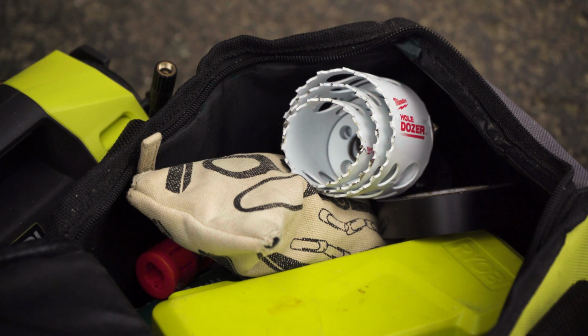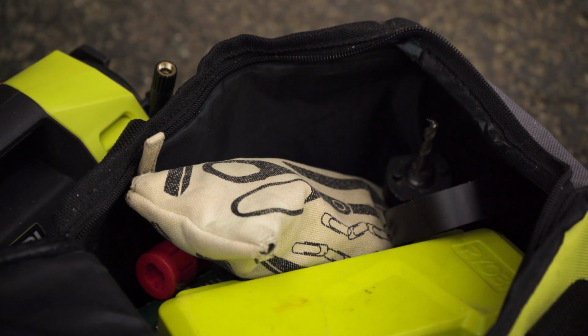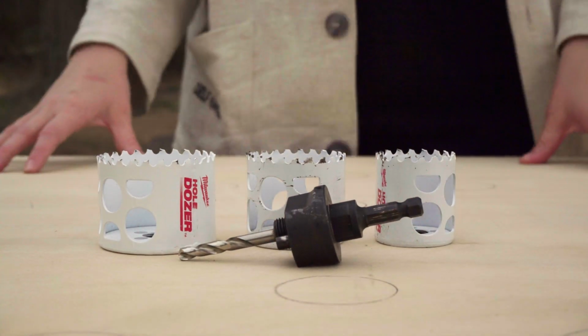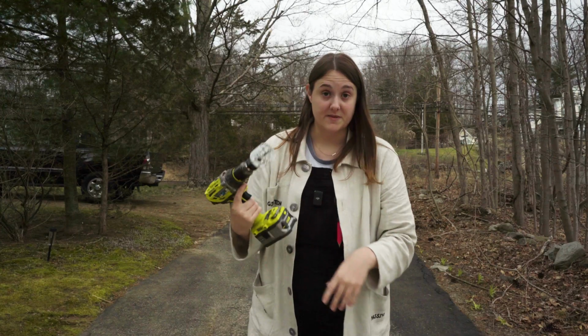It's been a while since I got to take out my power tools. All right, let's make some Swiss cheese.